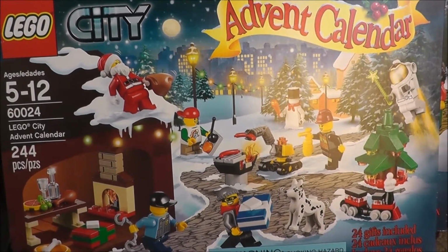So I thought I would take some time here tonight to show you my collection of LEGO City Advent Calendar pieces that I've collected over the last 2 years, just to show you what to expect if you've never collected an Advent Calendar before. I guess the first thing to show you are my Advent Calendar boxes.